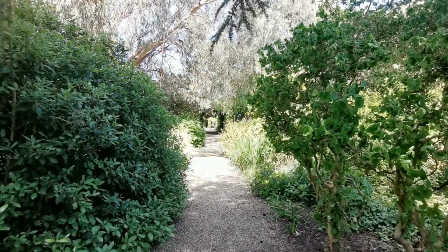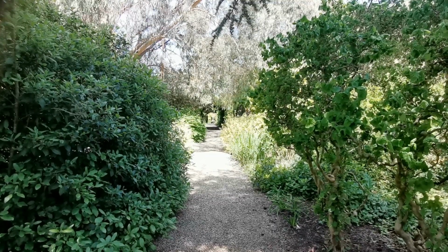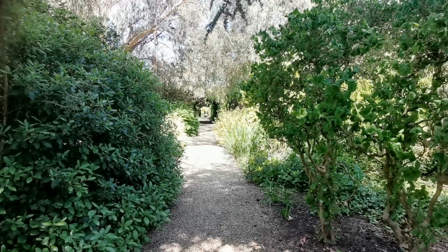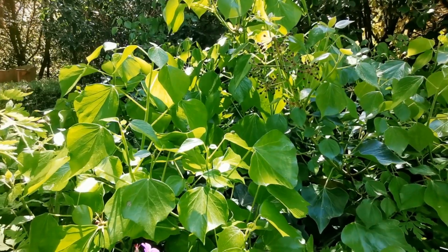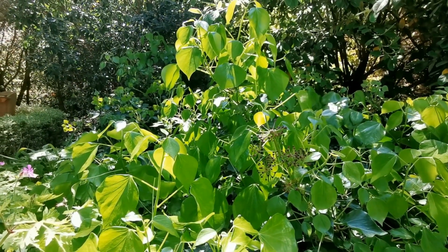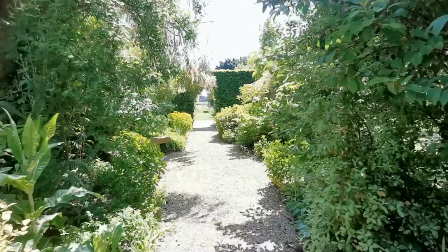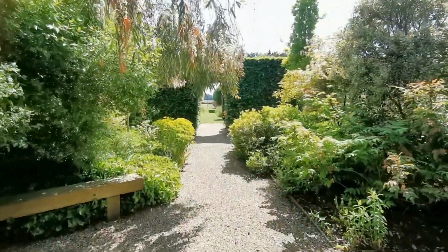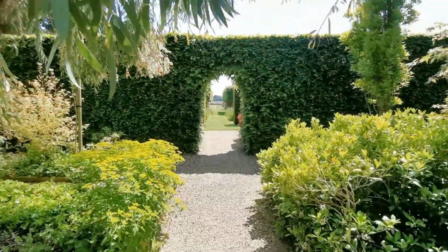with small architectural features at the end of some, again, just to draw you through to the next area with all the plants along the way. Lime green here is actually an ivy. I'm not sure whether it's part of the planting plan or not, but it's spectacular in its dappled sunlight. Yet another pathway drawing you through to a lawned area with a formal gate left partly ajar.